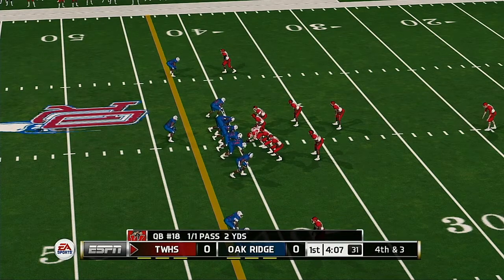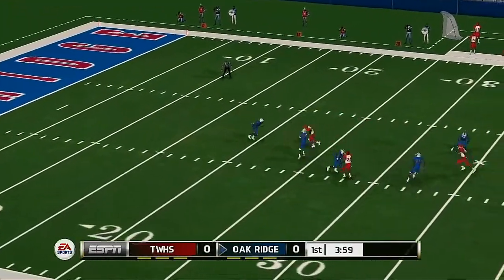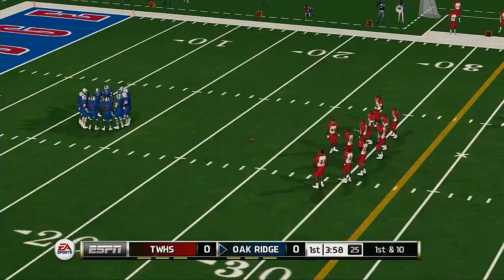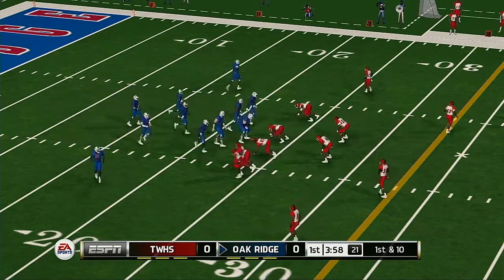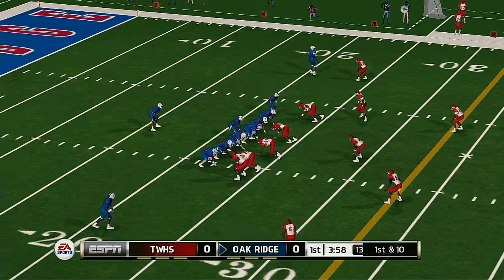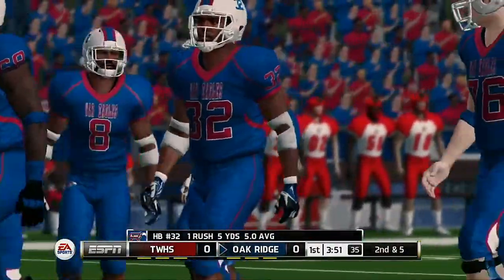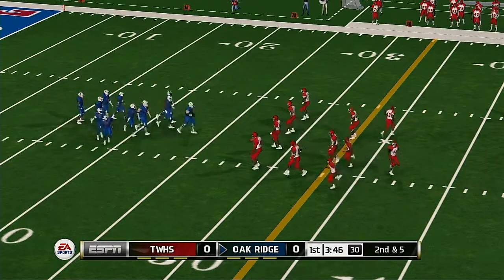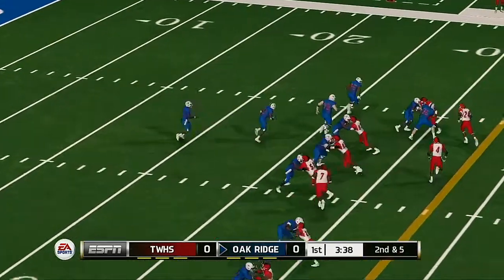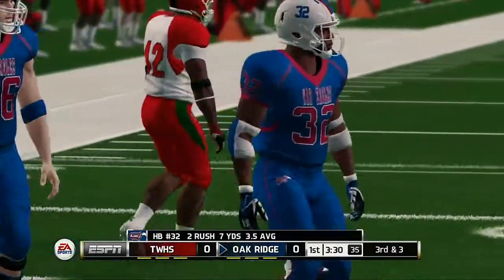Fourth down. And he's taken down at the 23. So here comes the offense taking the field for the first time today. Second and five here. Ball on their own 27. Again with a carry. He fights forward to about the 30. That's good for a gain of 3 yards.